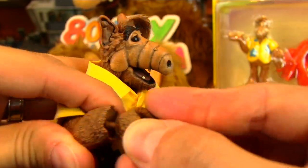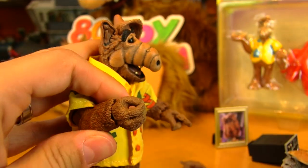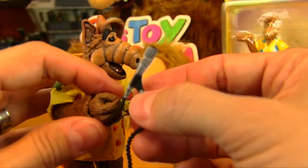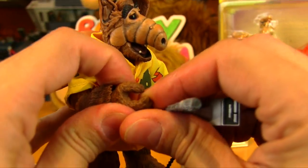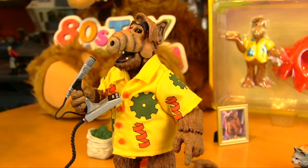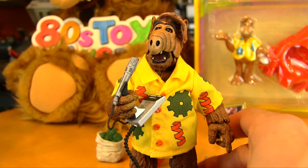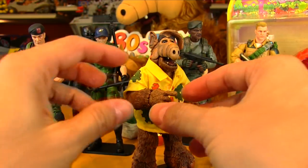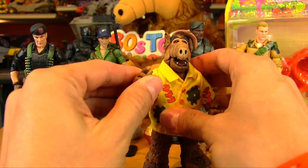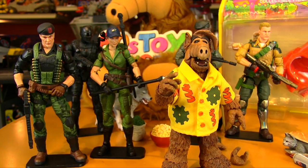I think this hand might be intended for the radio. This kind of pinching hand. Oh, that's nice and bendy. And now Gordon can tell all his buddies, come to Earth. They have lots of cats and popcorn. And this hand can be used for pointing or might also work as a trigger finger.